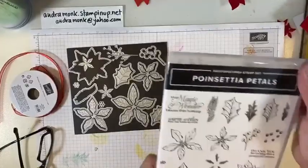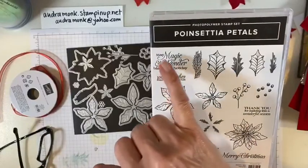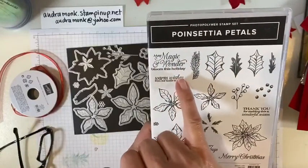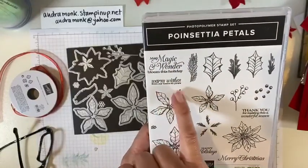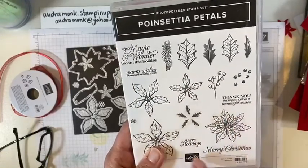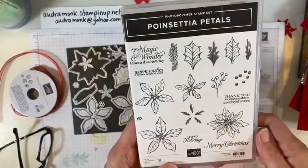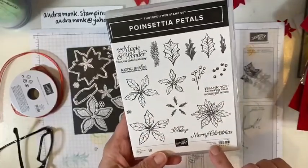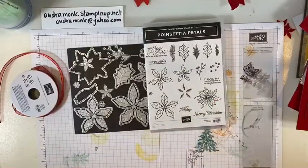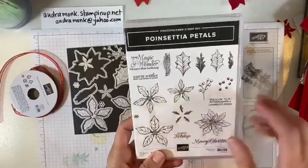Make sure there's no glare. So, "May magic and wonder bloom this holiday." That's cute. "Warm wishes from our home to yours." "Thank you for making this a wonderful season." "Happy holidays and Merry Christmas." So that is a nice one. And I've got my glasses here. The images are at 65% on the cover because they're so big.